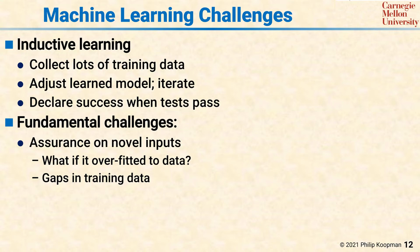A model that is overfitted is too brittle to small changes in input data and can perform poorly on novel inputs. There's also the possibility of gaps in training data. If there are categories of things that exist in the real world that it's simply never seen, it can't learn them. Those gaps could include skin color, clothing color, unique postures, and so on.